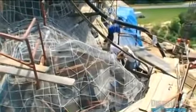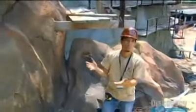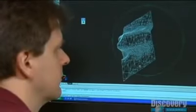The tabs also solve another problem: how to attach a rock-like surface to the steel framework of the mountain. What we decided to do was a new method that we ended up calling the chip method. They made more than 3,000 rectangular rebar grids called chips.